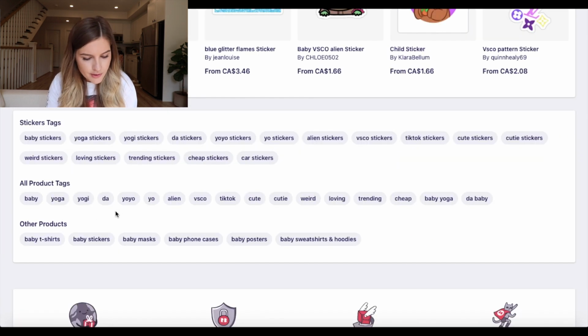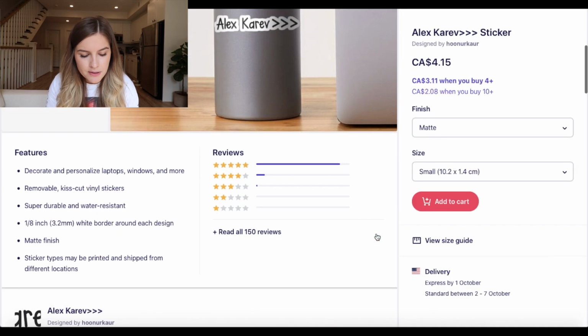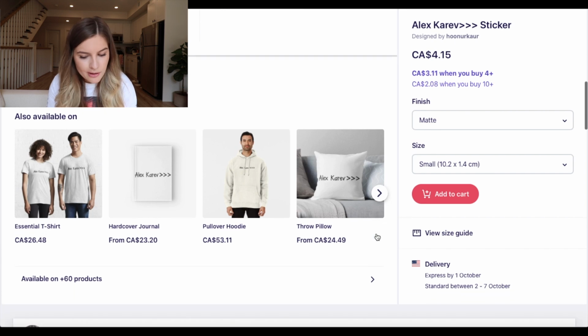All right, so you have lots of tags here. Is it Baby Yoga or no, Baby Yoda? I don't even know what it's called, but make sure you're doing whatever the right name is if you want people to find it. So let me just look into this sticker to see if you have a description for this one. No description for this one either.